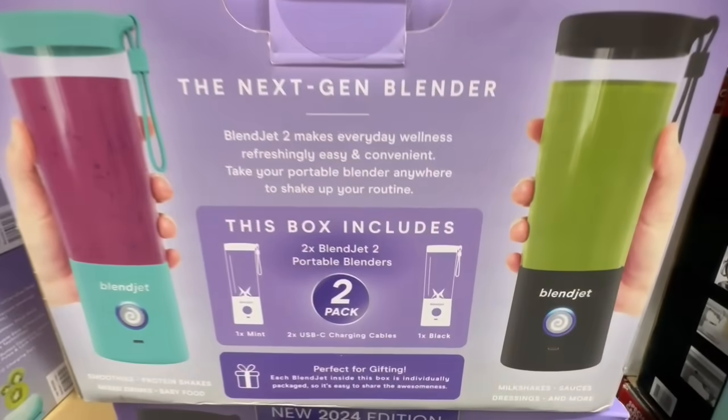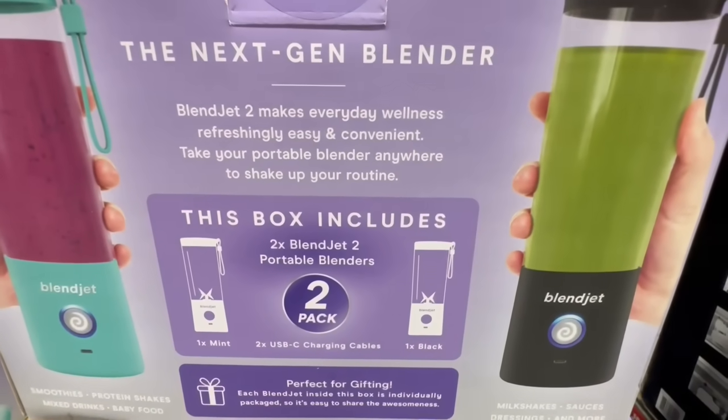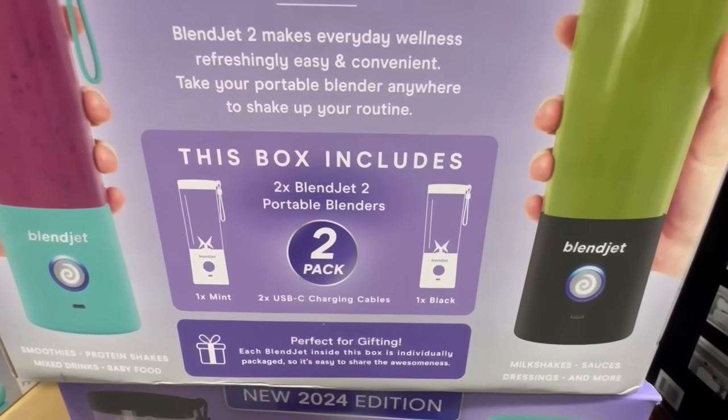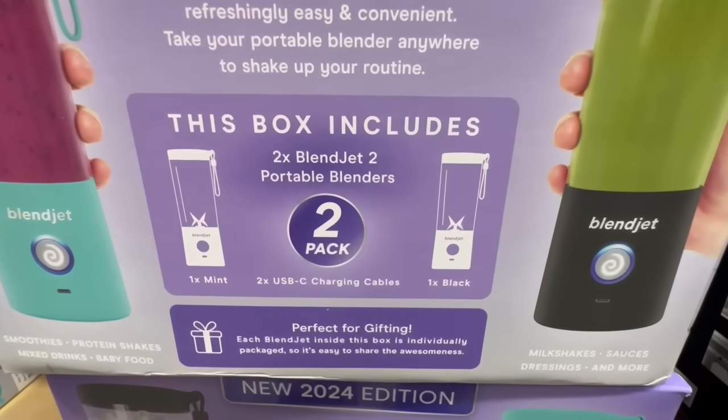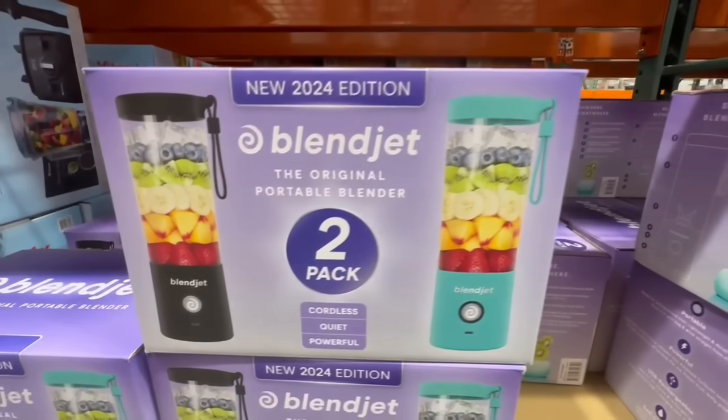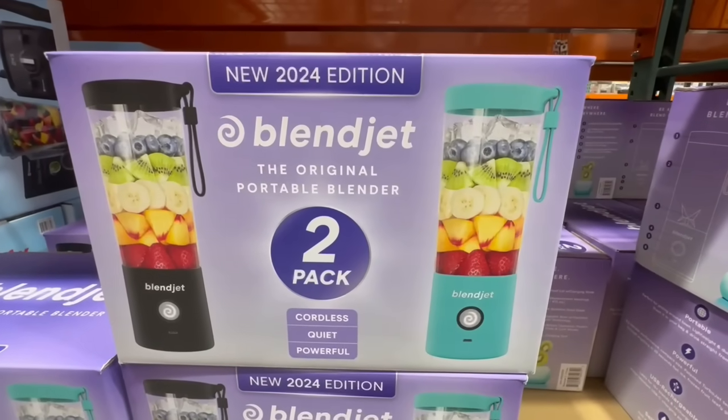I've noticed that these go on sale quite often, so I would definitely recommend to buy them only whenever they have a coupon. You have 2 of them in each pack, 2 of different colors, and I've heard these are great especially for people who are constantly on the go, and especially if you really like to make smoothies or protein smoothies for that matter.